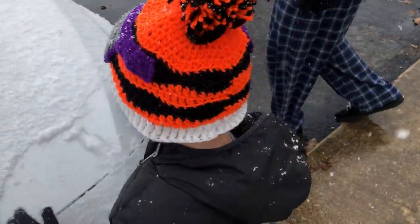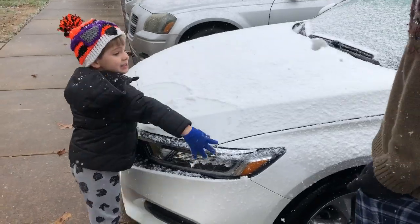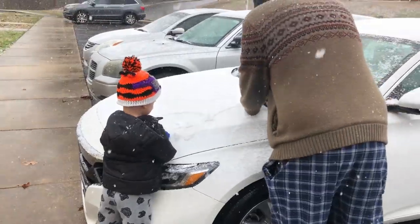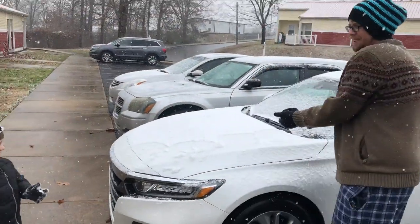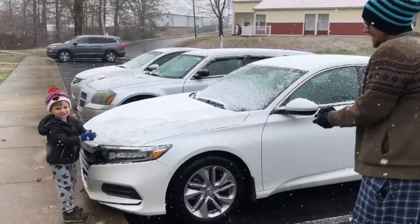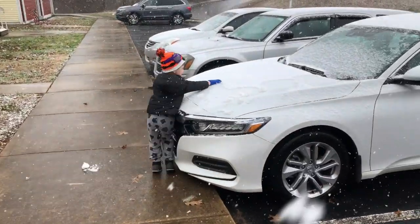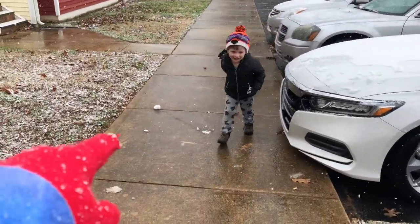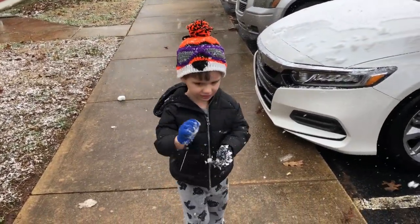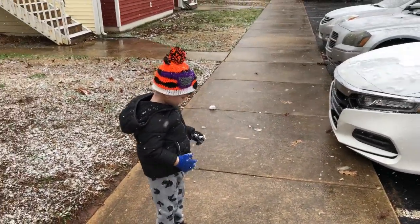Just throw some on, Daddy. All right, punk. You asked for it. I got you. You got Daddy. Oh, man. Well, Daddy got you. Look, pick Daddy's snowball up and throw it at him. It's perfect. Look. It's perfectly packing, but it's ice too.